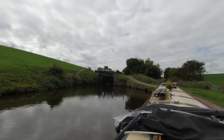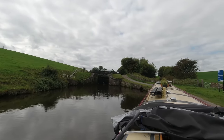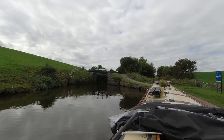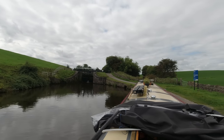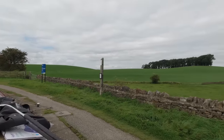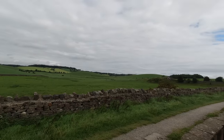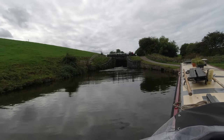So here we are at the first lock. Fran's gone up to recce the situation because the top lock is broken, partly broken because one of the sluice paddles isn't working. So you have to go through assisted passage with somebody from CRT to guide you through. So we don't know what's going on, so I'm just staying on the back. I've been given instructions to go and check the cake out that's in the oven. Yum yum. So wait for Fran to come back, see what's going on.